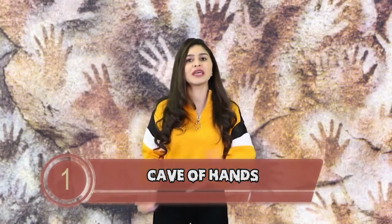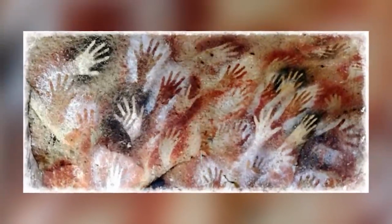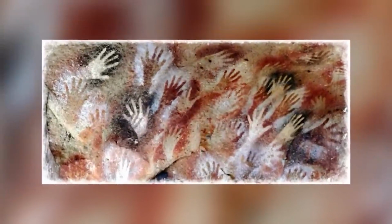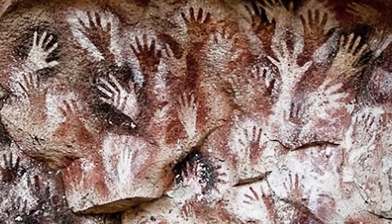And finally, at number 1 is the Cave of Hands, also known as Cueva de las Manos. These caves are located in Argentina and are insanely famous for the numerous hands painted inside the caves. The art dates back to 13,000 to 9,000 years ago, and obviously a lot of different groups of people occupied the caves during that time. I mean, some of the earliest artwork has been carbon dated to 7,300 BC.